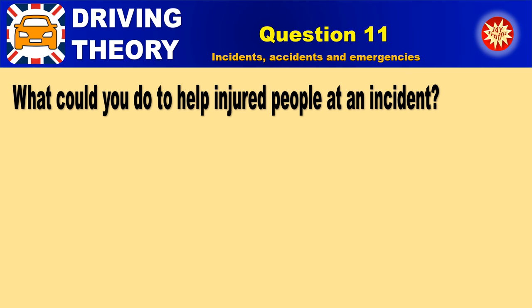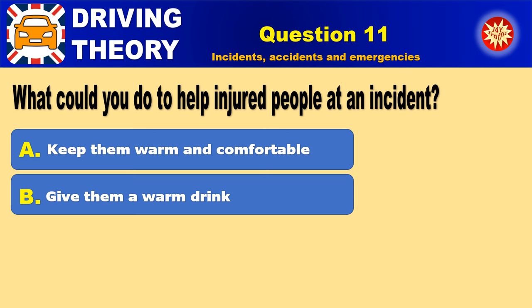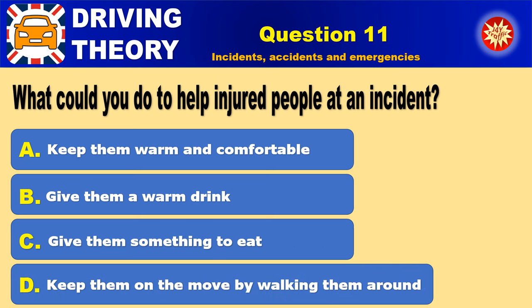What could you do to help injured people at an incident? A. Keep them warm and comfortable. B. Give them a warm drink. C. Give them something to eat. D. Keep them on the move by walking them around.